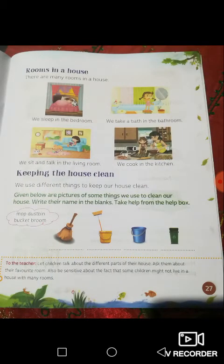Rooms in a house. Now, there are many rooms in a house. How many rooms does your house have? Can you count? What room do you watch TV in? What room do you study in? What room do you have a bath in? And what room do you sleep in? Are all of these rooms different?